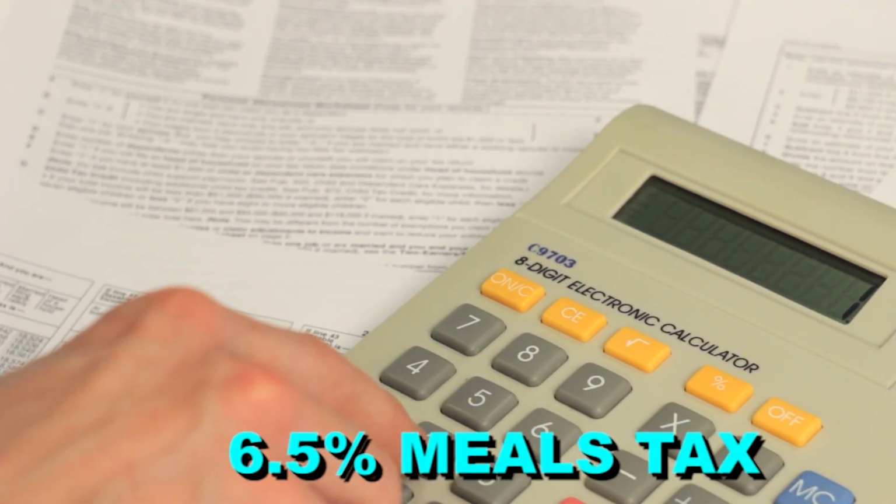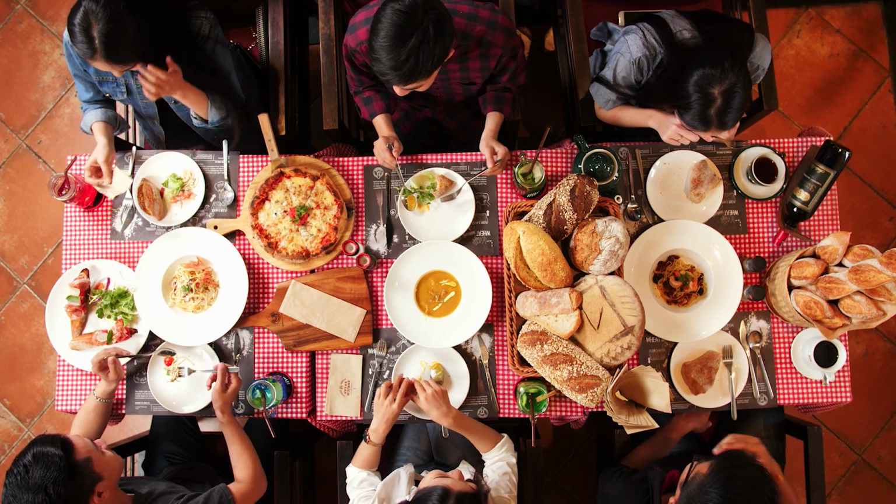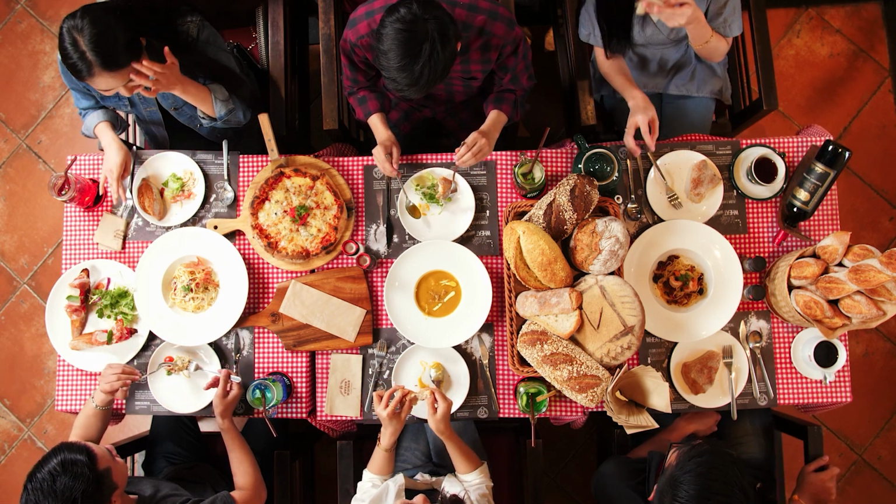Now, one big thing that makes Charlottesville's dining out more expensive, Charlottesville also has an additional 6.5% meals tax added on to all prepared foods and drinks. So that can quickly add and bump up your tab. So if you're going in, you're going to be paying your standard tax that you would anywhere in the state of Virginia. But then very specifically in Charlottesville, they're going to add on that extra 6.5% for prepared foods and beverages. So it can add up.